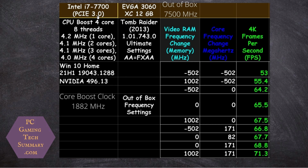Well, we're using the Intel i7-7700, which is a 4-core, 8 threads. It's got a single core boost of 4.2 gigahertz, all-core boost of 4.0. We're using Windows 10 and the latest NVIDIA drivers. We're using the EVGA 3060 XC 12 gigabyte, and we're testing Tomb Raider 2013 at ultimate settings, and the anti-aliasing is FXAA.